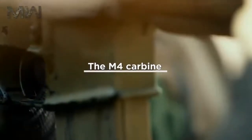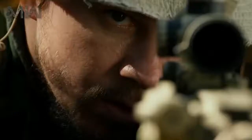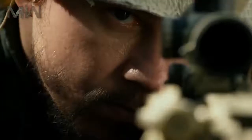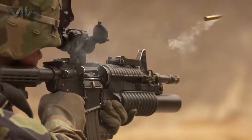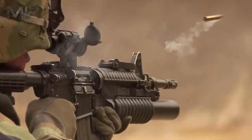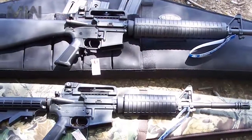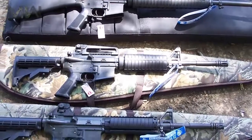The M4 Carbine is a shorter and lighter variant of the M16A2 assault rifle. The M4 is a 5.56x45mm NATO air-cooled, direct impingement, gas-operated, magazine-fed carbine. It has a 14.5-inch barrel and a telescoping stock. The M4 Carbine is extensively used by the United States Armed Forces and is largely replacing the M16 rifle in the United States Army and the United States Marine Corps combat units as its primary infantry weapon.